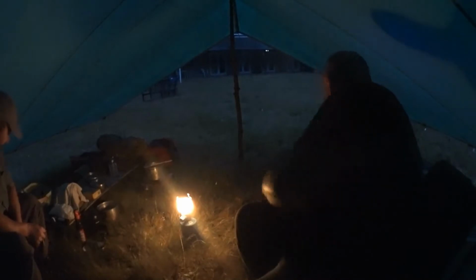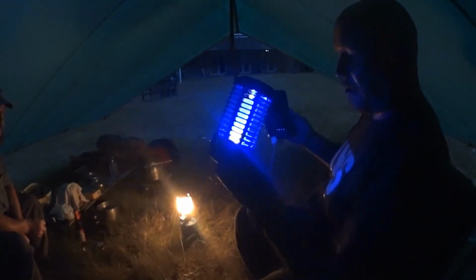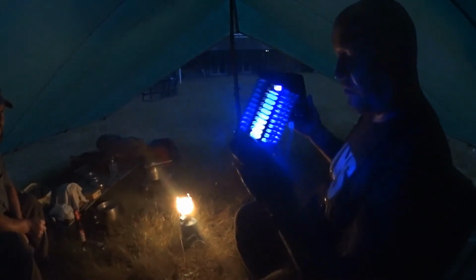If it gets too hot, I just sleep as I am. I just throw my jacket over the top. Still quite warm. Amazon bug things sort of working, but I've not found any dead things yet.